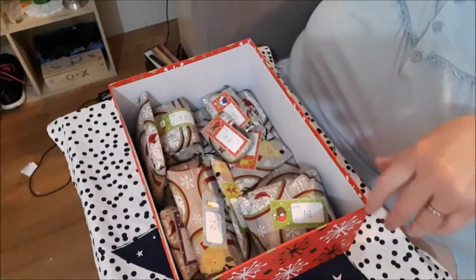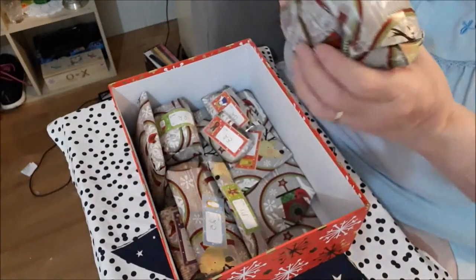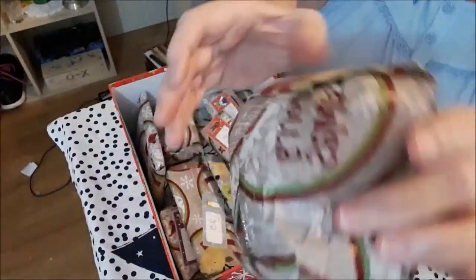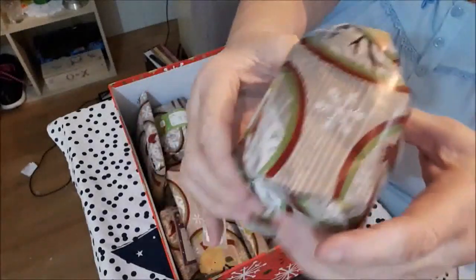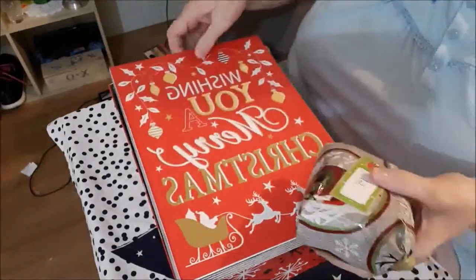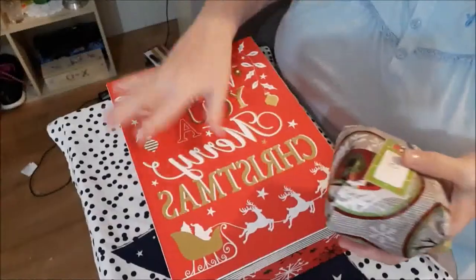Oh, number 15. Number 15. Ooh. It's a squishy one. Washers. Undies. Another stuffed toy. We will see. Still got a few. So, we've got 10 days.